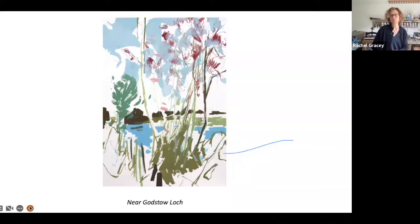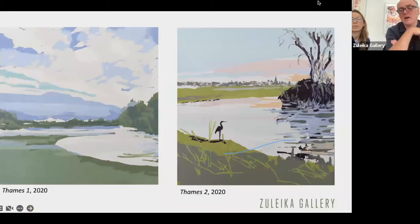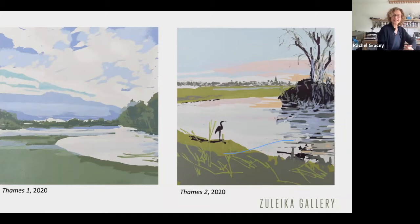Sure, go ahead. So I wanted to talk a little bit more about drawing. Well, I love the heron here in this one, because birds are quite important to you as well, aren't they? In animal life, even though they don't appear in many of the works, that's very important as well, isn't it? Yes, it is.